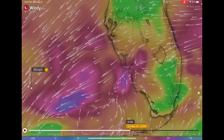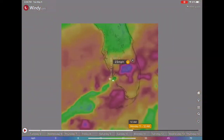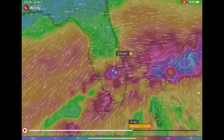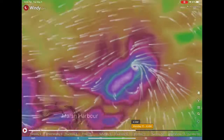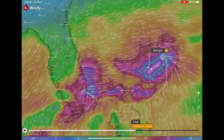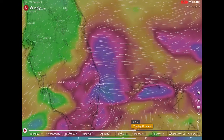And as it hits Florida, it does weaken with wind gusts of 55, 45 miles per hour as it goes into Florida. South central Florida, 54 mile an hour wind gusts. And you do see here, there is another little system that I do think is connected with this one that is producing gusts of 88, 90 miles an hour. But that is not over land, so that's not anything to worry about as of right now.